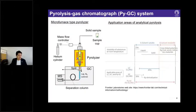So the pyrolysis products are directly introduced into GC column, so we can skip the process of pyrolysis products collection. So pyrolysis gas chromatography can be applied to wider areas of analytical targets than other analytical techniques, including gases, liquids, solids together with cross-linked polymeric materials, which is solvent insoluble. So this feature is vastly different from other analytical techniques such as liquid chromatography and gas chromatography.